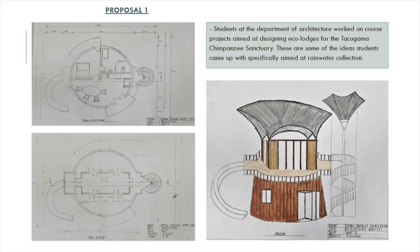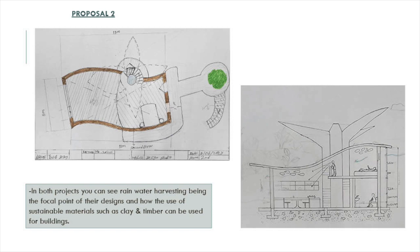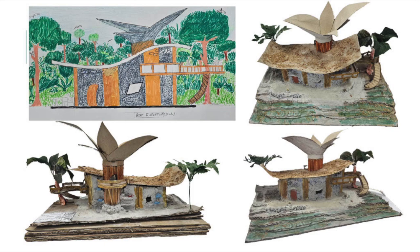So you see two examples of year 2 students' work. They were asked to design an eco-lodge at the Tacugama Chimpanzee Sanctuary, and these designs are based primarily on rainwater harvesting. You can see that the roofs were specifically designed to do that, and the water collected from the roofs would go into a tank that would then be distributed to the various parts of the eco-lodge. We think that is something that could be implemented in the design of the low-cost housing units, as Sierra Leone experiences a lot of rain during the rainy season.